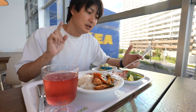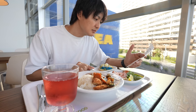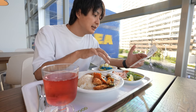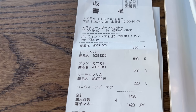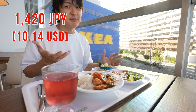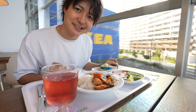So the 120 Japanese yen for the fountain drink, the 590 Japanese yen for the plant curry, and the Halloween donuts, this one is 220 Japanese yen. And salmon marinade, this one was expensive, 490 Japanese yen. And altogether, 1,420 Japanese yen. Today's Japanese yen rate is about 140 Japanese yen to the dollar. So yes, it is within $10.